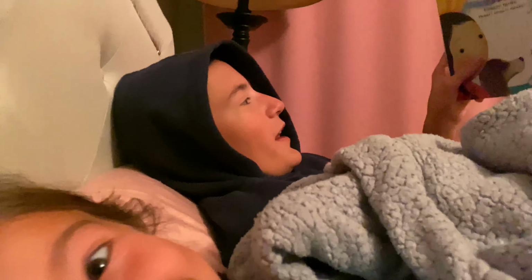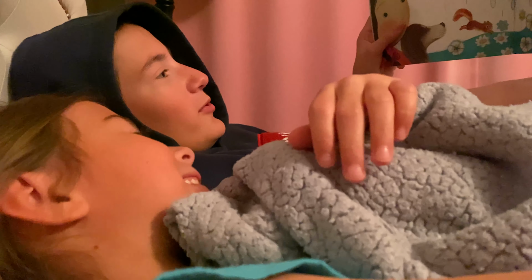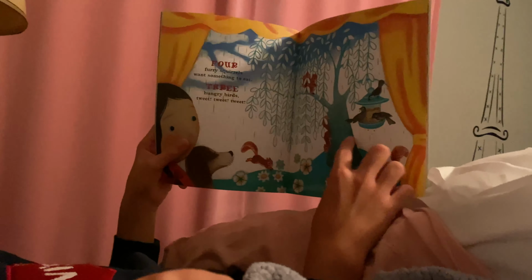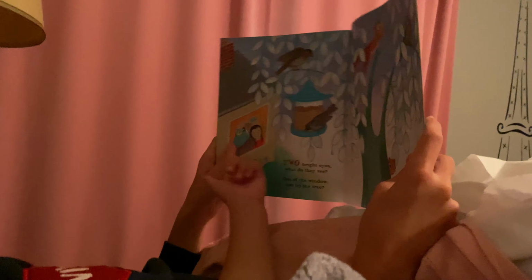That's like our squirrels. Three hungry birds. Tweet, tweet, tweet. That's like our house. It is like our house. Look, it's a willow with a bird feeder with the birds, and the squirrels. And the dog is looking at them out of the window. This is literally our house. And that's a dog. And then there's a kitchen. How is he in our house?